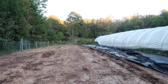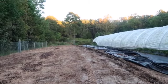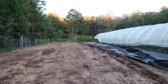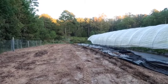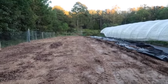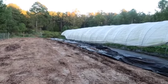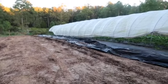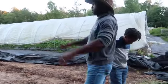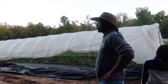So what do I need to do? Because this will be my first high tunnel that I'm planting in ground. My other is a greenhouse, so it's got gravel, because I do container grows in there. So what do I need to do to my soil before? Well, I would say just try to prepare your soil as best as possible. Find a nice level spot. If you can prep the soil ahead of time, that will be good.